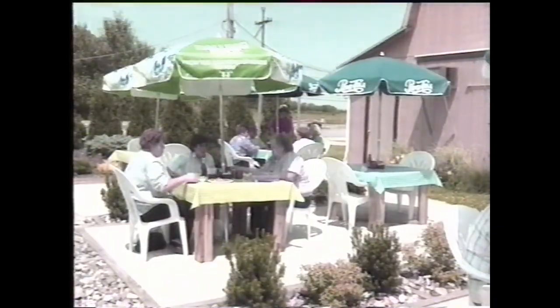An outdoor adventure in the field, on the water, and at the table. Best of all, it's just a one-tank trip away.